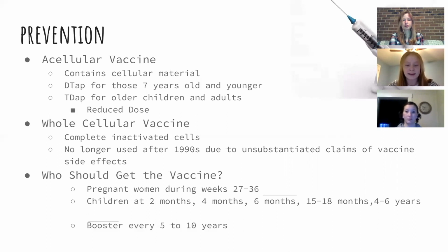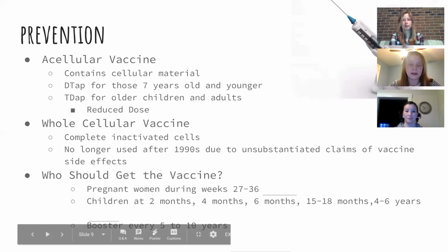And the baby gets vaccinated again at 4 months, 6 months, 15 to 18 months, and 4 to 6 years. And those vaccines are the Tdap. And then a booster every 5 to 10 years, the DTaP, for older children and adults.